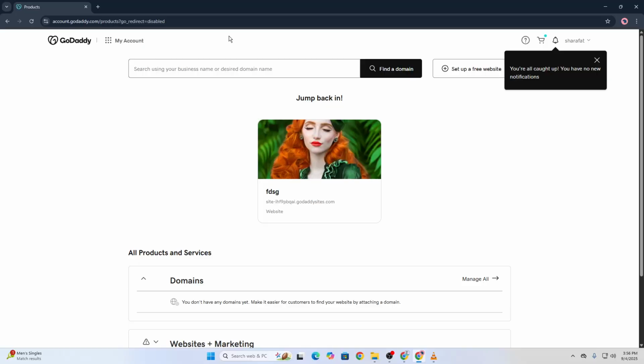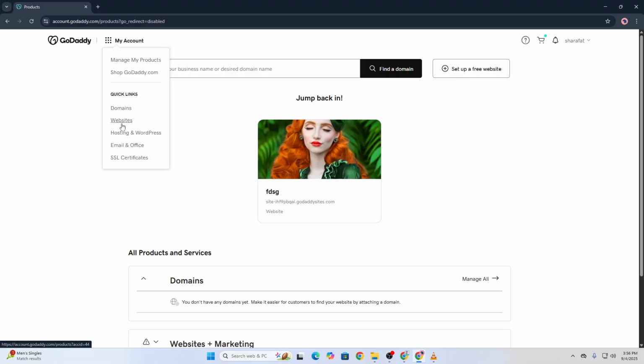Step 3. Open SSL certificates. From here, find and click on SSL certificates. This section is dedicated to managing all of your SSL-related services.